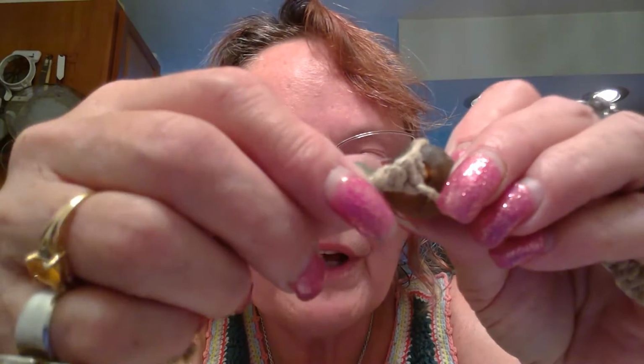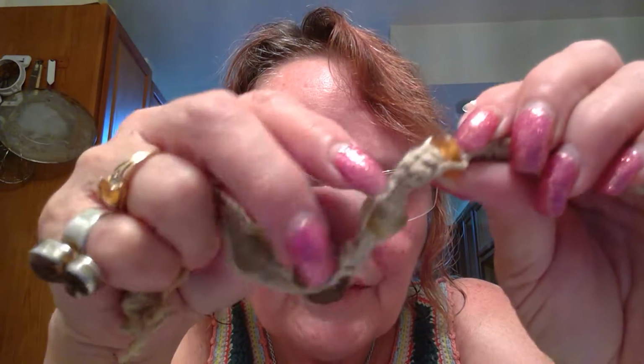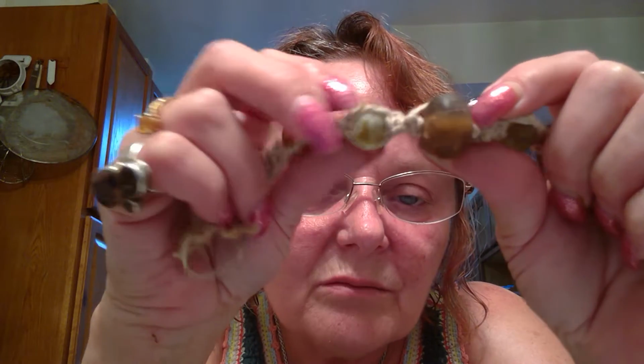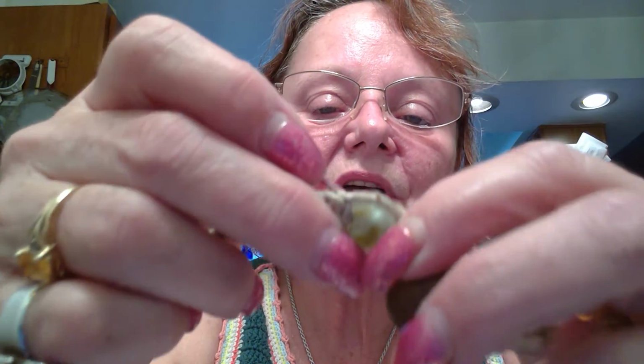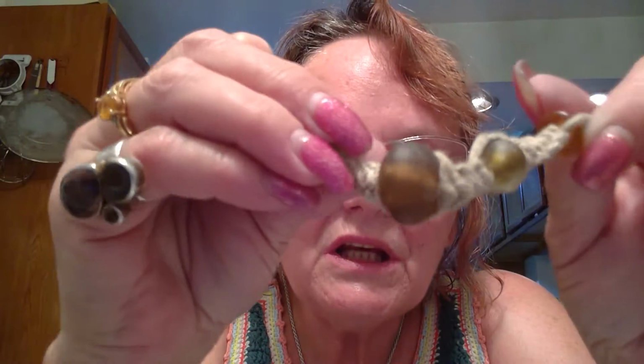And these are interesting. They look like bottle glass, but I don't know if somebody melted them that way or if they shaped them around, but that's kind of a cool boho bead. So that'll be nice for my daughter-in-law. She'll probably make something nice out of that.